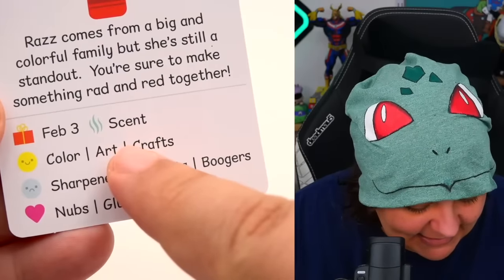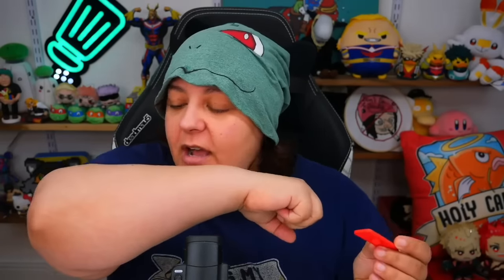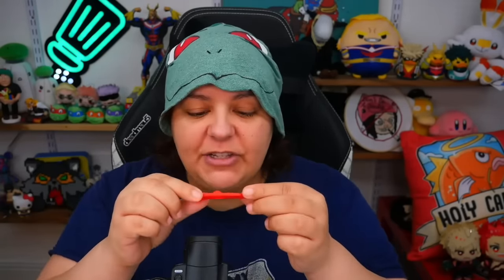What? It's scented? That's new. They didn't have scented before, except for that one time for Easter. I just got goosebumps. She smells like cherry. Oh, I like that. It's not a nasty cherry. It actually smells good. I don't usually like cherry, but it really does smell good.